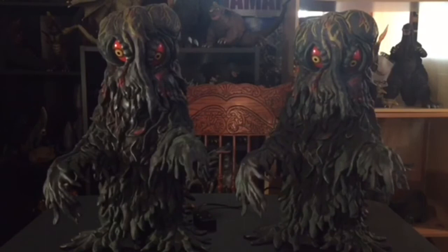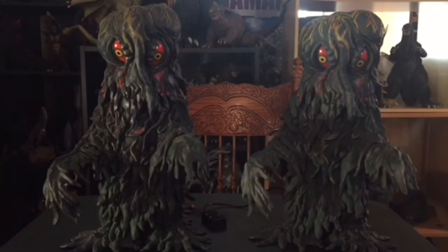I would say that the Ric Boy does have a little bit more of a dynamic paint job, you know what I mean? But sculpt-wise, they're both virtually the same. They really are. They're virtually the same. Just the final fourth form of Hedorah, you know what I mean?